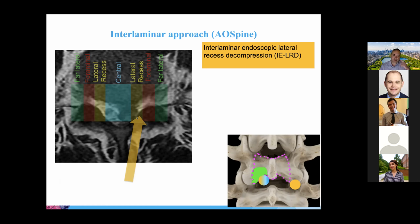So just a quick note here. This is an axial view of the lumbar spine. This is the vertebral body. This is the spinous process and the lamina. So the skin of the back will be around here. The abdomen will be around there. And here's the spinal canal. You can see a massive disc herniation there.